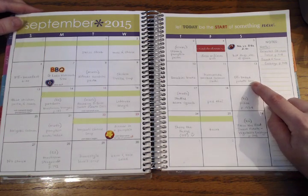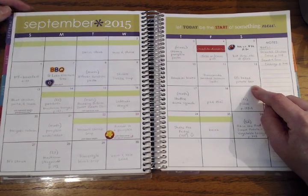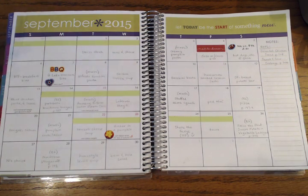This is a crockpot meal because we'll be picking all of our apple trees on that day. So I know that that's going to be a really exhausting day, and so that's why I have a crockpot meal. That's just CP, crockpot. So just things like that.